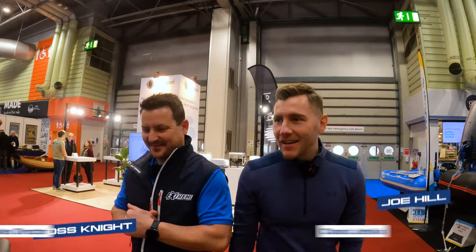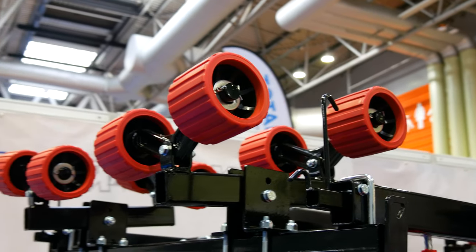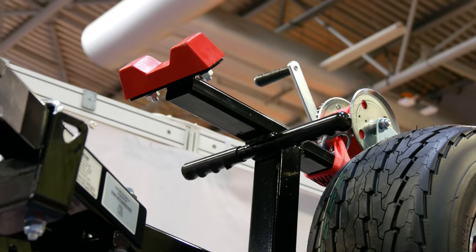I'm back with Ross again. Come to see your stand. Hi, the NEC. It looks very good. Thank you. It's got a custom powder coat on there. Of course. Very good to see.